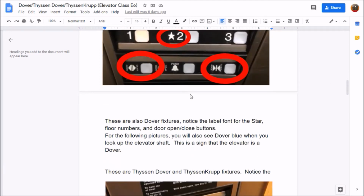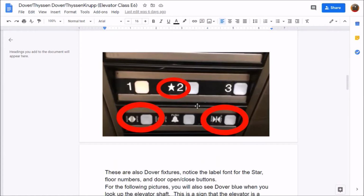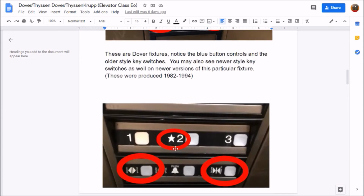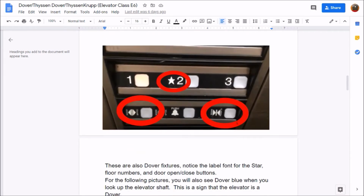So you'll be able to see Dover blue as well when you look up the shaft. So like if you look up the shaft on an elevator with these kind of buttons, you should see blue. That indicates it's a Dover. So that's how you'll be able to tell the difference.